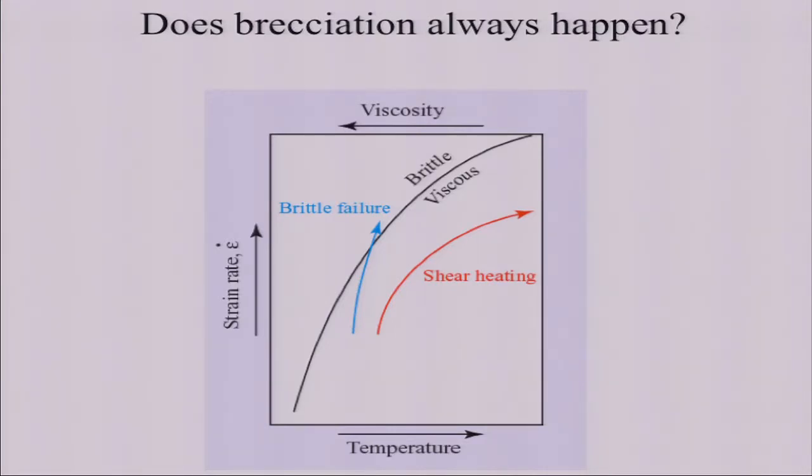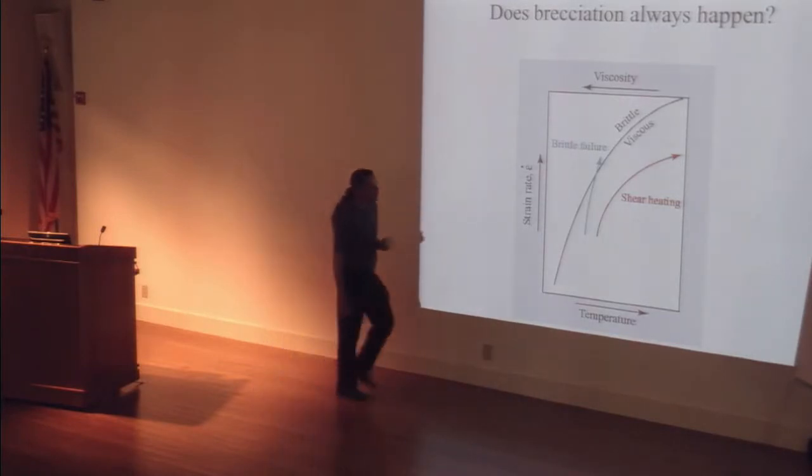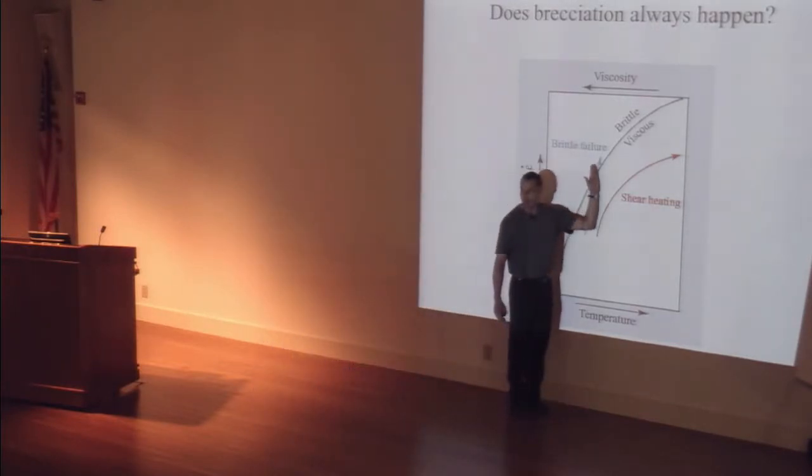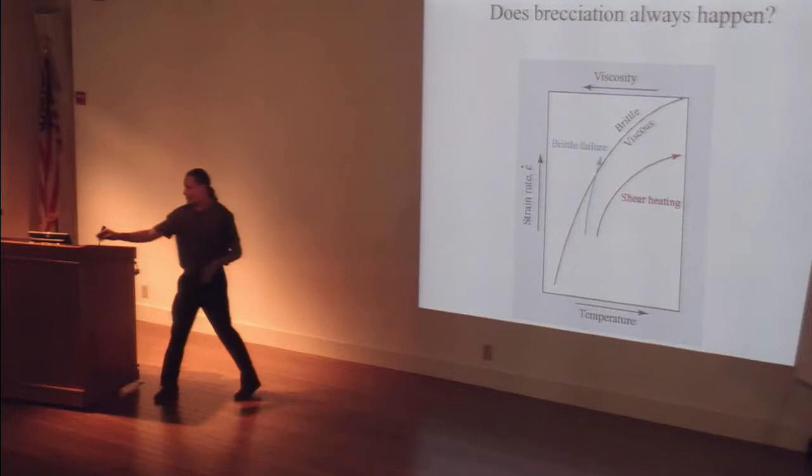Well, let's go back to this glass transition idea we talked about before, where we plot the maximum deformation rate in black that a magma can withstand. Right? So we start deforming slowly, we're fluid-like. We deform too fast, we become brittle. Right? And when I drew an arrow on here before, we assumed we're increasing deformation rate at a fixed temperature. Right? If you rub your hands together, what happens?